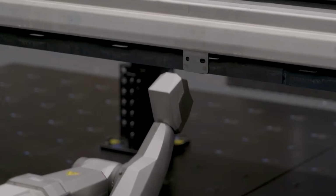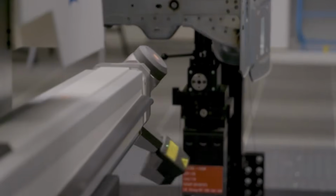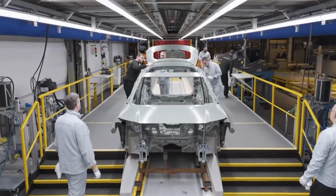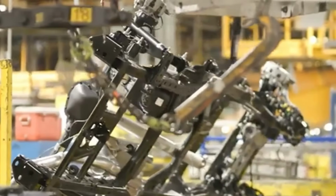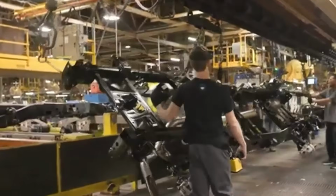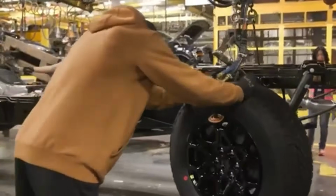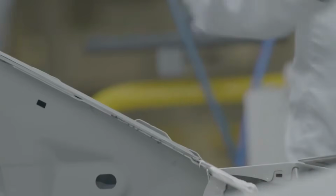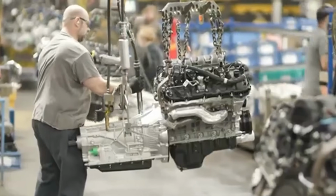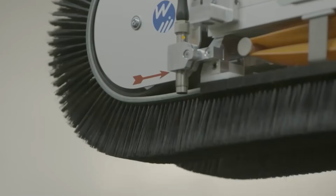Here, specialized lifting systems raise the powertrain module from below while the body is gently lowered from above. Technicians, supported by robotic arms and torque-controlled tools, fasten the body to the chassis at critical mounting points. This precise alignment is essential. It determines the geometry of the suspension, the drivetrain angles, and even the behavior of noise and vibration through the cabin. Fuel lines, coolant hoses, drive shafts, brake lines, and wiring harnesses are then connected between body and chassis, integrating the mechanical and electrical systems into a unified vehicle.